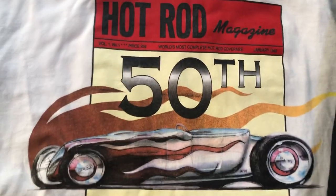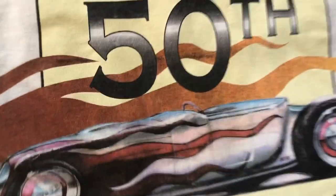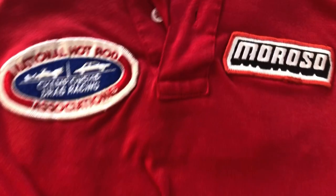Hot Rod Magazine, 50th anniversary, 1948 to 1998. Another, ooh, look at the back. Hot Rod Magazine. And let's check it out. And it is double stitched.